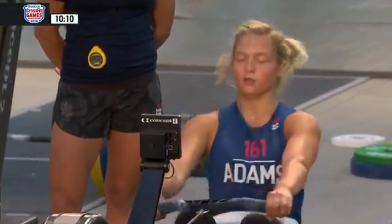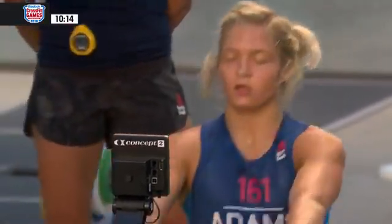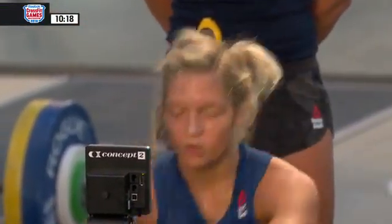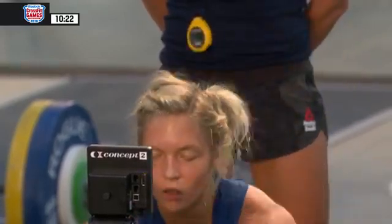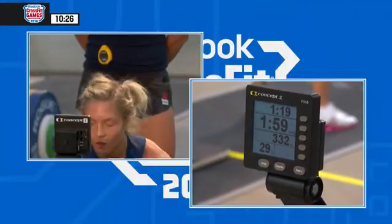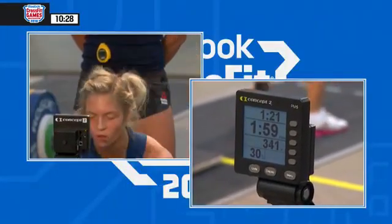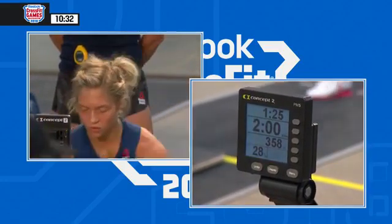Eyes closed for Adams. You almost find your zen. Almost. No, she's not sleeping. She's actually really relaxed. When we spoke to her this morning, she always had a spring in her step, that air of confidence coming in. Now just having a look around, having a look at Kayla's display as well. Now that split rate, that's gone up a little bit. So she's just slowed down the second row.